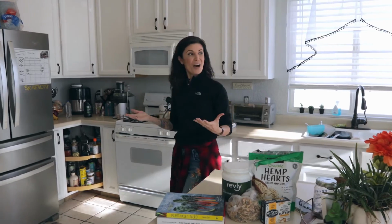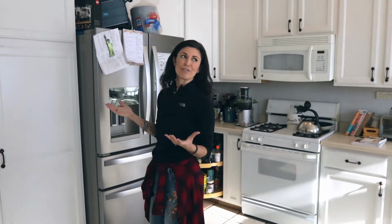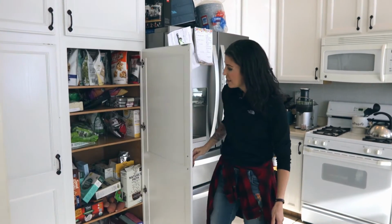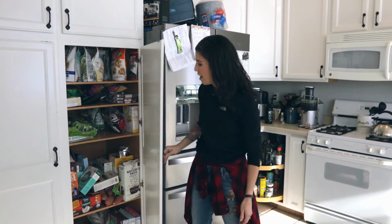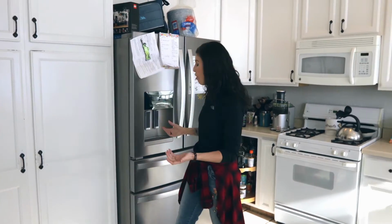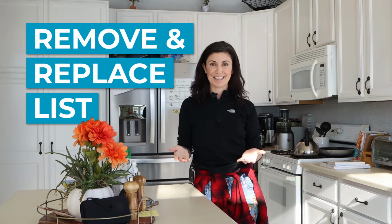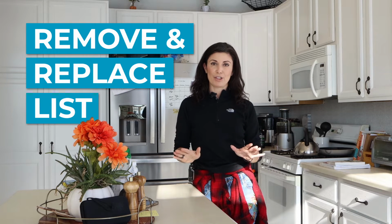So in our house, we used to have cupboards full of food that we could not eat, but now it is just packed with all sorts of healthy options that are good for our whole family, as well as my husband, who's fighting cancer as well. And we did this with a tool that I call your remove and replace list. This is a game changer.